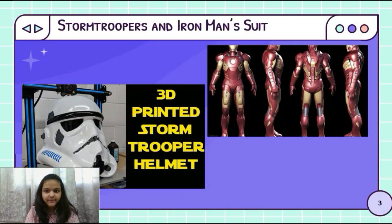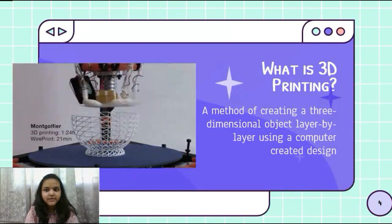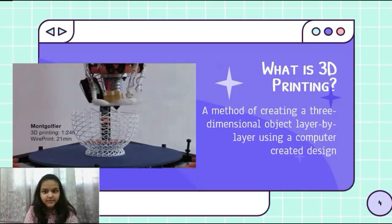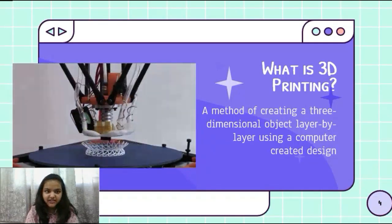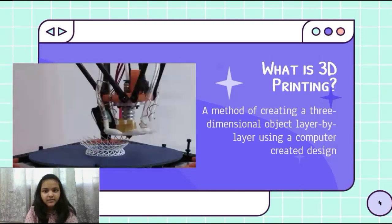You might not know it, but Iron Man's suit is 3D printed, and the stormtroopers in the Star Wars movies also have some 3D printed parts. These days, you would have heard about 3D printed objects, and you may be wondering, what is 3D printing? 3D printing, also known as additive manufacturing, is a method of creating three-dimensional objects layer by layer using a computer-created design.